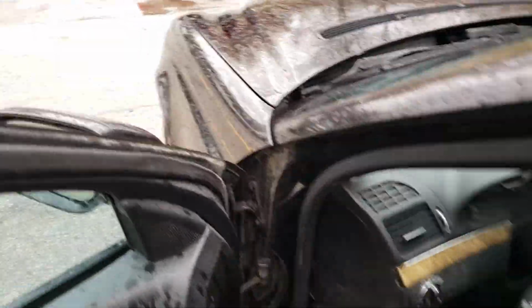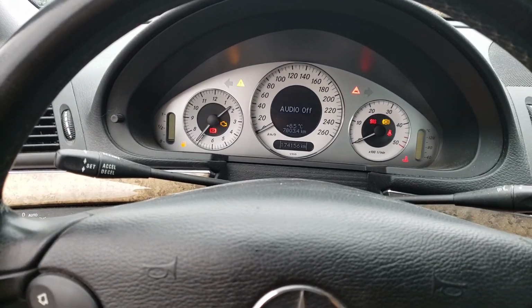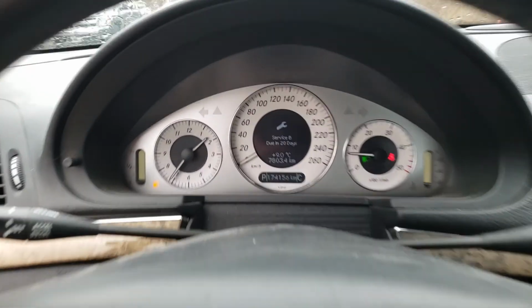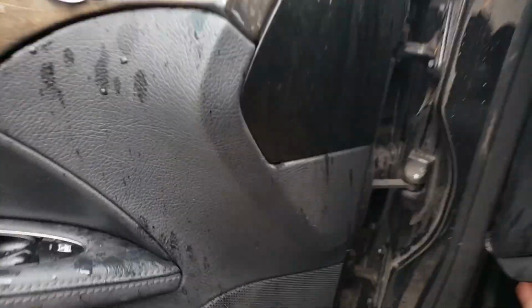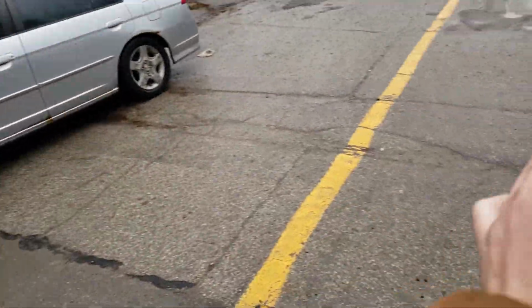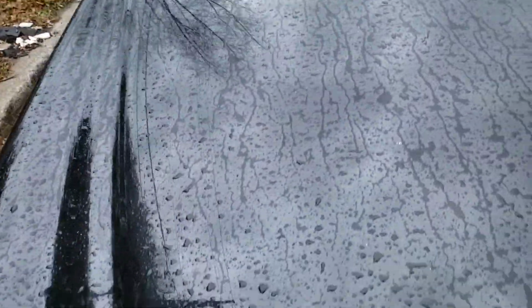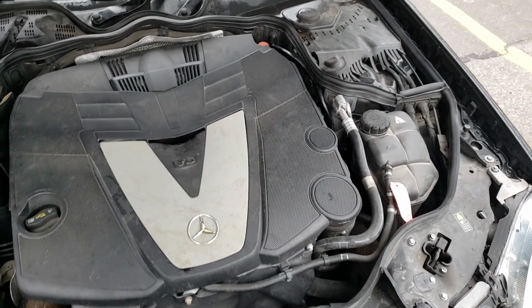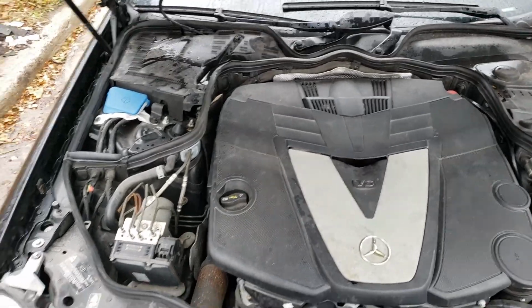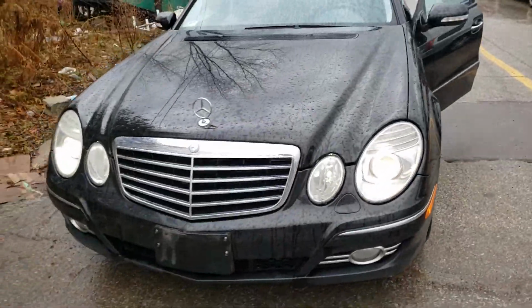And you know what? I will start it so you can hear it run real quick. I don't hear any issues. Nice and quiet. Service due, it says. But again, runs nice and smooth. I'm going to open the hood again so you can hear it. Should have done that while I was there. But it is nice and quiet. Lights are working.